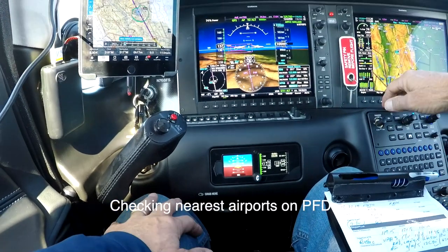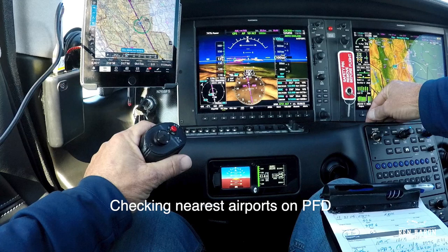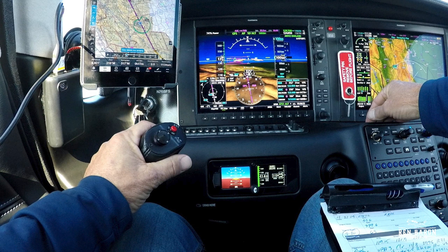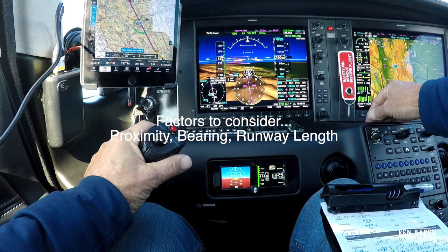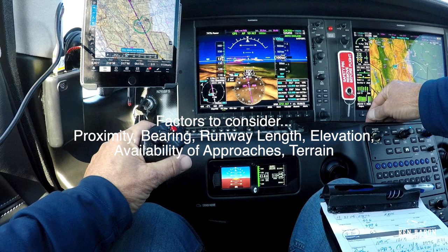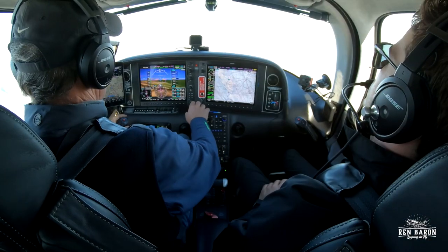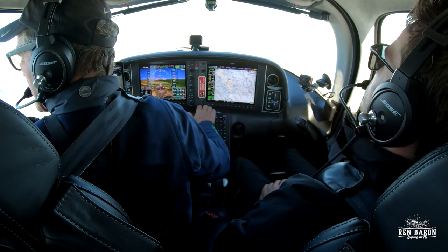The Perspective Plus system is going to present me with a number of options based on how close they are to my current location. And if you look closely here, you can see that all of my options are within about 30 miles-ish of the airplane. And while proximity is certainly one of the most important elements of choosing an airport, it's not the only one. You'll also need to consider things like direction and bearing to that airport, the runway length at that airport, its elevation, the availability of approaches, the relative terrain, and importantly, the weather as well. All of those elements will have an impact on what winds up being the best airport for you to divert to. So with all that in mind, I'm going to start that selection process with Paso Robles.